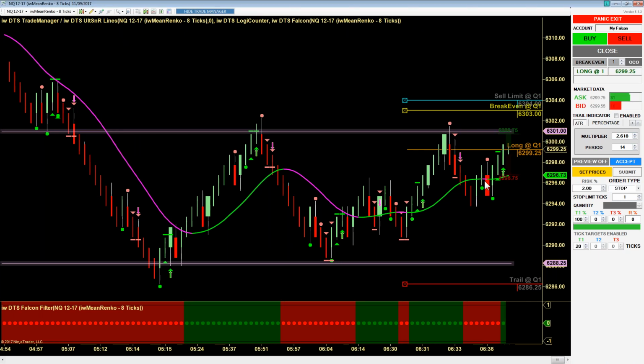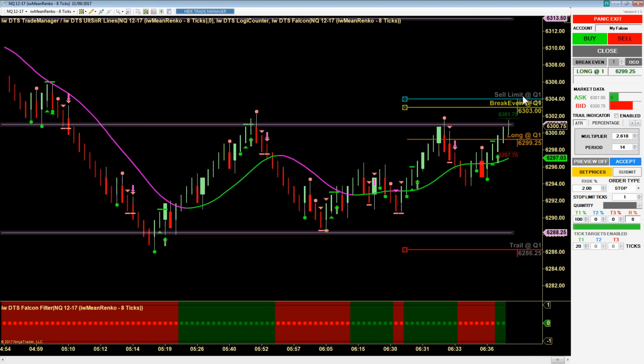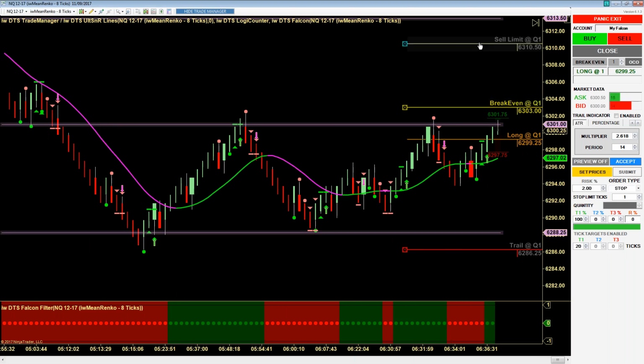Now, technically, the bars did go out of sync here for just one bar, and that's probably because I'm going to try to stretch this out before it gets too far. There we go. That's because probably this bar through here went one tick too low, or this looks like a fairly heavy volume bar. Something happened here to cause the trend line to change color, but only for one bar.